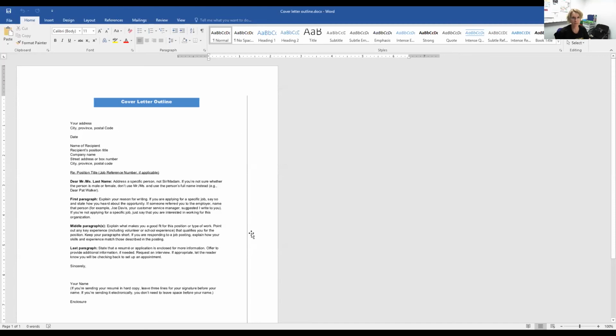So you can see at the top that you start with your personal address. Then there is today's date. Then you have the address of the person that you are applying to, the employer, the business, name of the recipient. So you want to give a person's name, Mrs. Scott, whatever that is, the person's position, human resource manager, company name, and then the full address of the company.